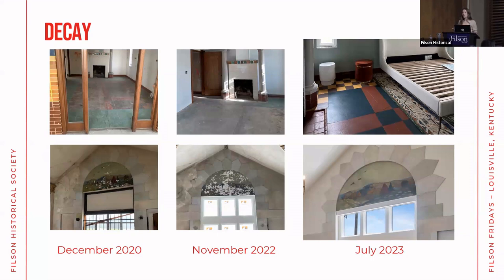The home was, of course, not conditioned all the way until late in construction, and so these elements become subject to moisture and weather, especially with its proximity to the river, as well as just the vibration and activity from construction, which are all natural parts of the process, but that's why careful documentation is so important so we can restore them properly.